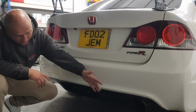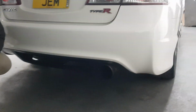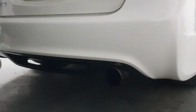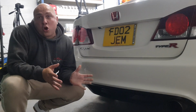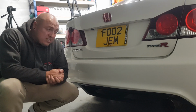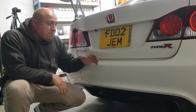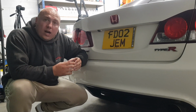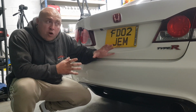So while we're here, exhaust wise, this has basically destroyed my relationship with the neighbours in the street. Nobody likes me, nobody talks to me, but I can live with that. They have to accept it, so it is what it is. It's 3-inch all the way back. The manifold at the front is a big bore header as well, so quite a large manifold. So the car breathes very, very well.